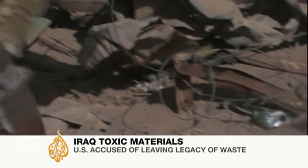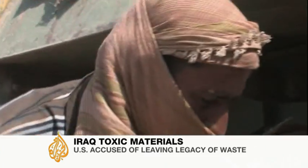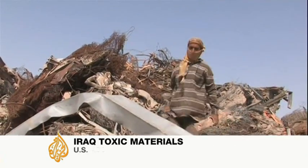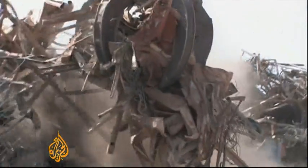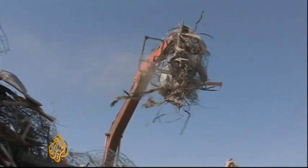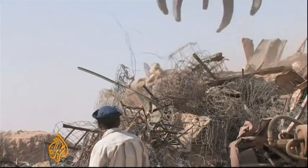Sifting through scrap metal with his bare hands. Khudayr Abbas says he's been processing waste purchased from dismantled U.S. military bases for 2 years. Separating steel and copper from piles of garbage, it's potentially lucrative work, but it comes at a high cost, he says.